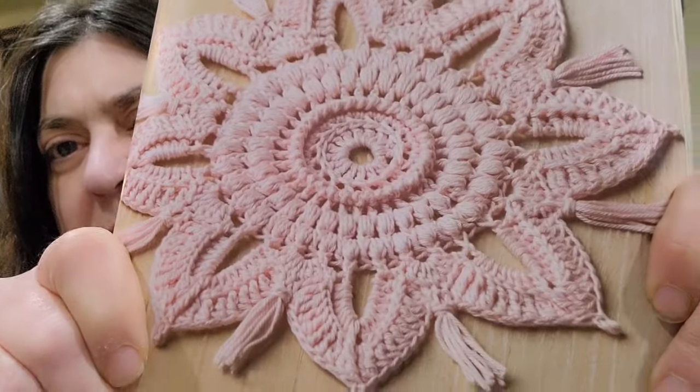Oh, I'm just curious. They use a 4.0 hook, which is again what I tend to use, a 4-weight acrylic with a 4.0 hook for all of my amis. And next we have a doily. This is not the one that I was commenting on earlier. This is a different doily.